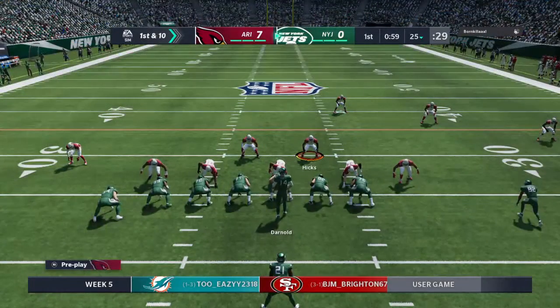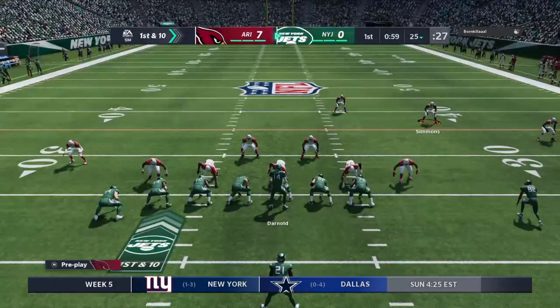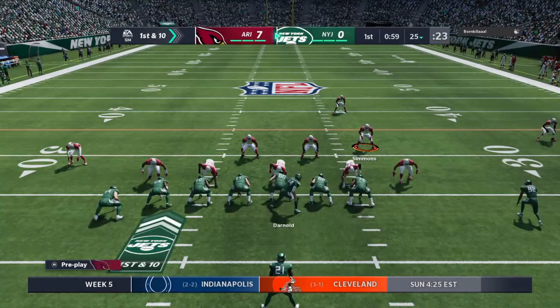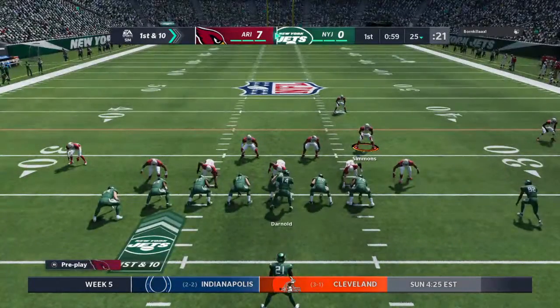The New York offense taking over for their next possession. They had the interception last time. It led to the opening touchdown. So now 7-0 the score as they start 1st and 10.